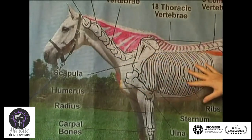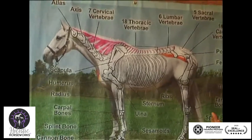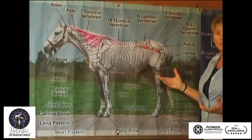So when we evaluate horses later, we're going to talk about conformation versus posture. Conformation's what you're born with. This horse is developing posture.